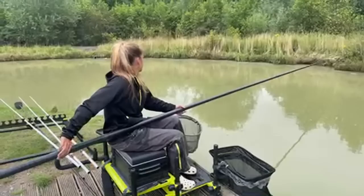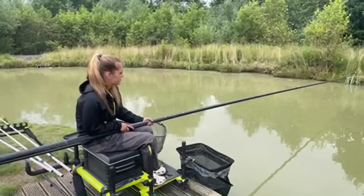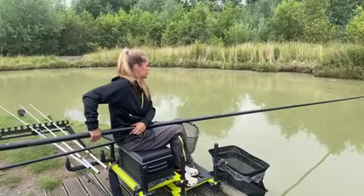Will the match be live streamed? We will be doing some lives during the day. We'll do some Facebook lives, probably do a YouTube live as well, and then we'll do all the results as a live. So there'll be coverage on the Matrix page, the Preston Innovations page and the Sonu page.